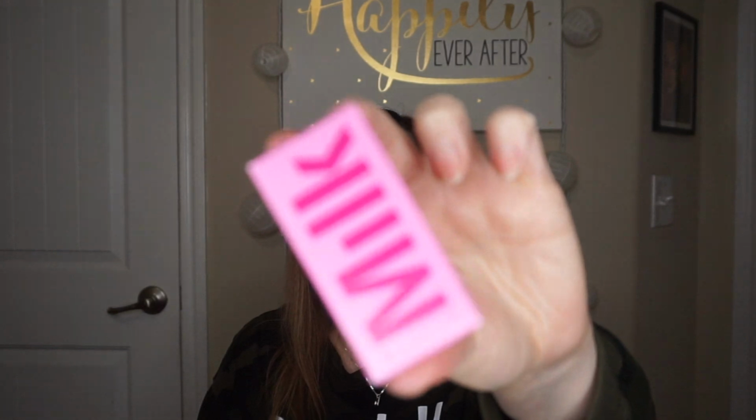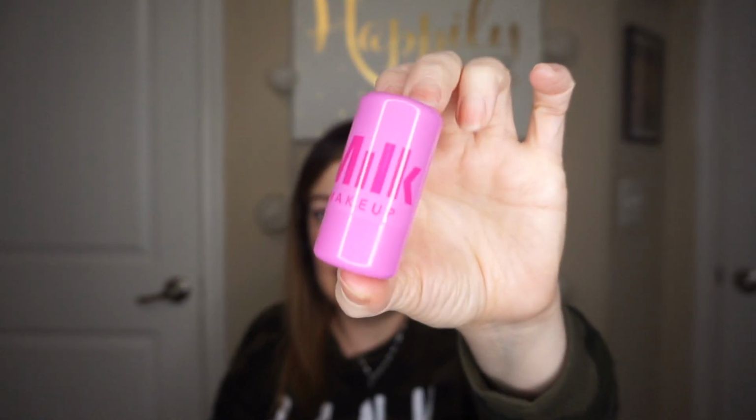I did get one of their Milk Makeup Cooling Water Jelly Tints in the shade Burst right there. So the fact that I didn't have to buy it, super happy about that. I'm not going to try to swatch it right now because I think it's going to make a very big mess. It's already messy around the stuff.